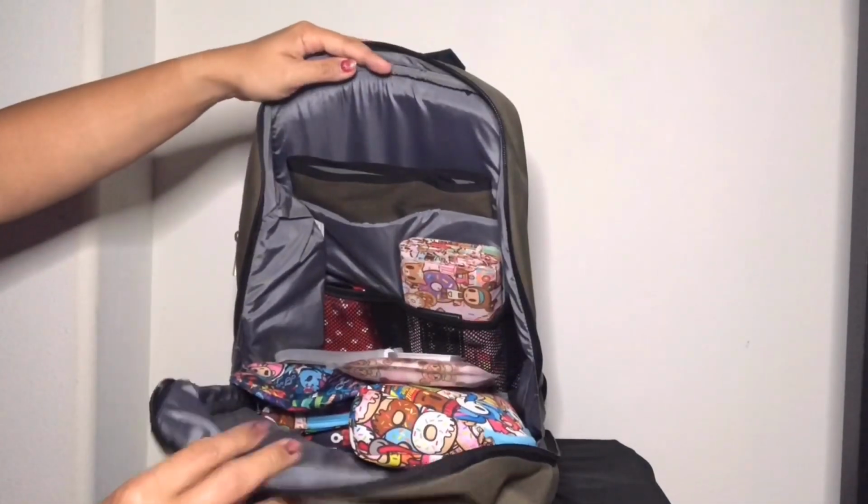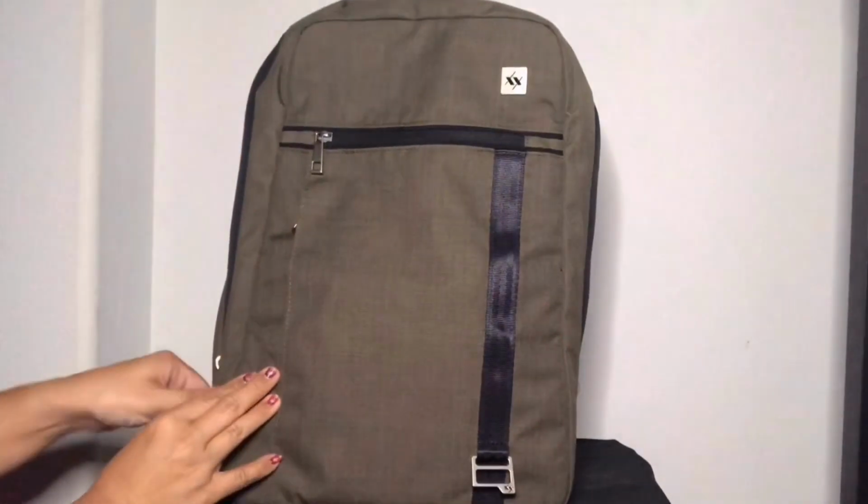So there you have it, the base from the XY collection in forest green from Jujube.